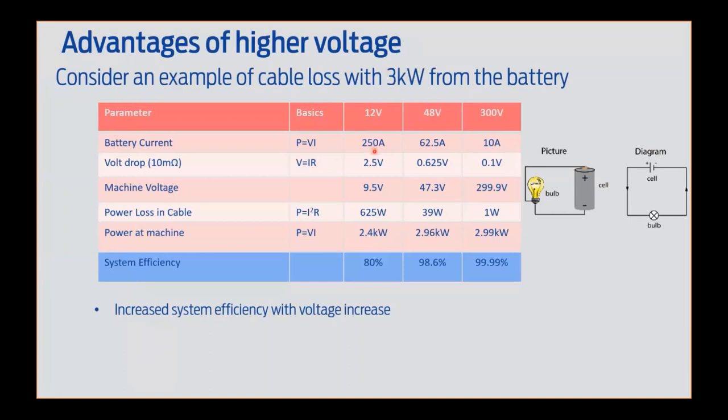And when that current flows from the battery to the bulb, you will have some sort of a voltage drop because of the resistance in the wire, and that equates to 2.5 volts. So we started with a 12-volt battery, and by the time the voltage reaches the bulb, or the machine in this case, it drops down to 9.5 volts. Similar is the case for the overall power available from the battery. We start with 3 kilowatts of battery power, and there will be some losses in the cabling, so what the machine sees will be significantly lower than what we started with at the battery. That equates to roughly 80% efficiency, and this is a very high-level calculation, just to show how it changes with the voltage.